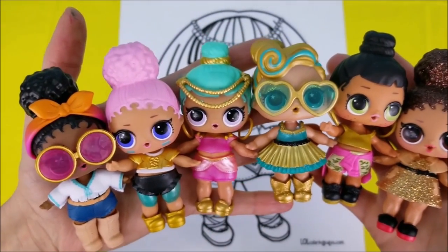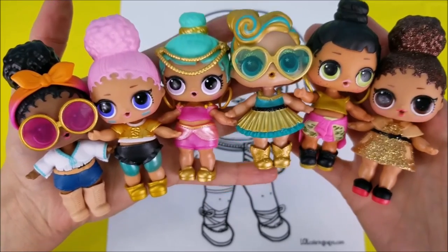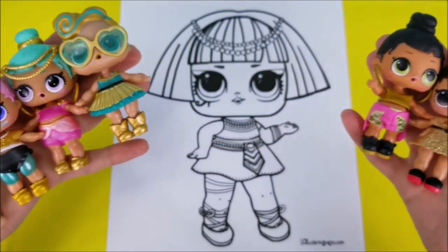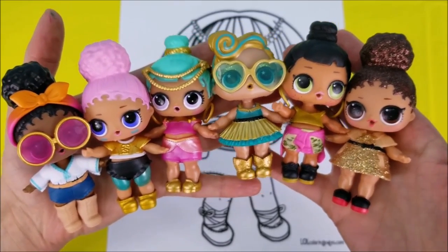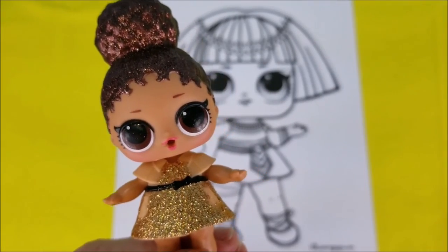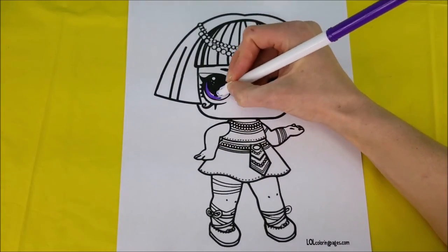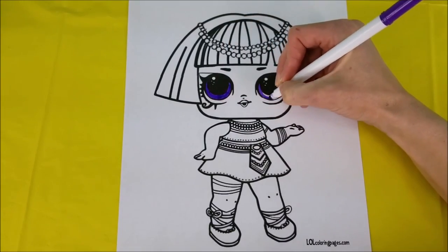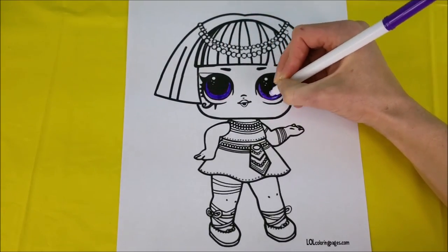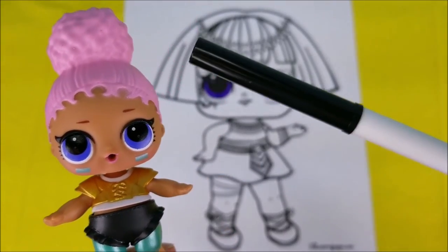Before we start coloring this picture, you can leave down in the comments below what is one thing that all of us LOL dolls, including Pharaoh Babe, have in common. Let the coloring begin. And the first color we're gonna do is a purple. Next up, we're gonna do black for her hair.